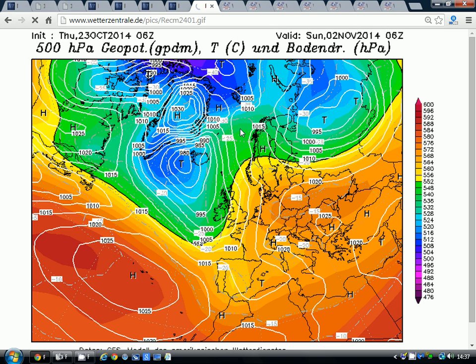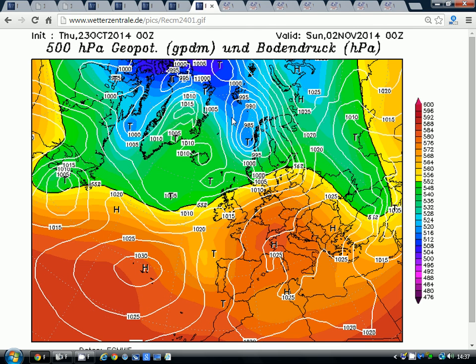the ECM day 10 chart looks like this, and the high pressure is beginning to decline away to the south and the southeast, with this area of low pressure coming in off the Atlantic. So it does imply that as we go through next week, it's probably going to turn, if anything, more unsettled with time. But certainly at the middle of next week, there could be plenty of dry weather away from the north and the northwest.